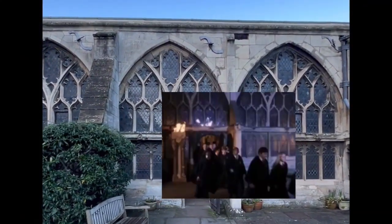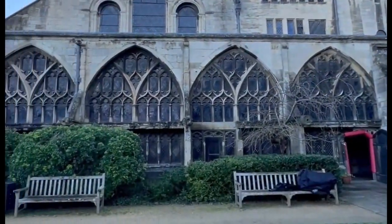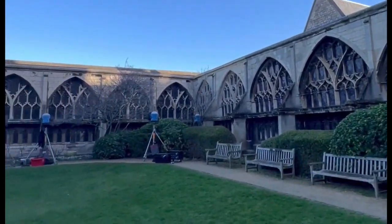The next location is the door to the right of the cloister, where students hurried through this doorway back to the Gryffindor common room after it was announced that there was a troll in Hogwarts.